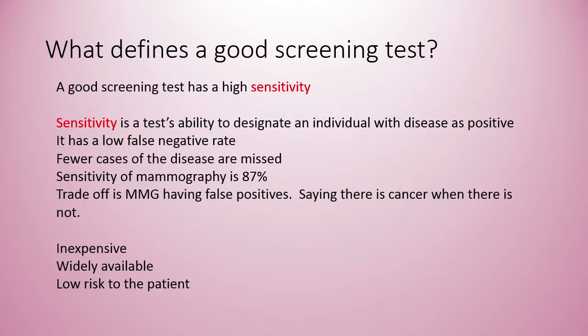The other good thing about mammography is that it's relatively inexpensive when compared to other imaging tests. It's widely available and it's low risk to the patient. The amount of radiation that is given during a mammogram is not negligible, but it really does not put women at any increased risk.